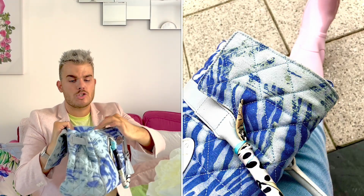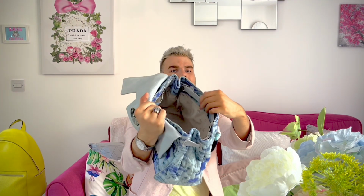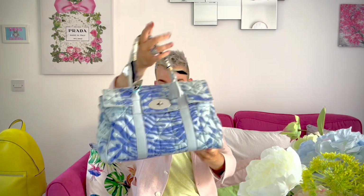But what the Bayswater also has is the ability to release the sides. As you can see, they are cinched there by leather. You can release the sides here. And this one has a turn lock closure. It has a flap and turn lock closure on the front.